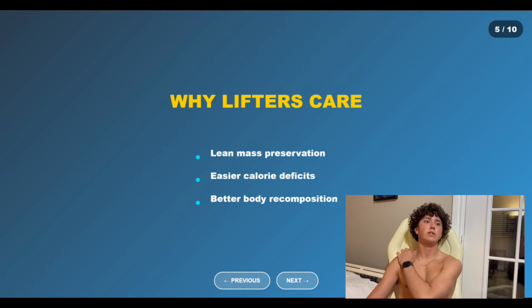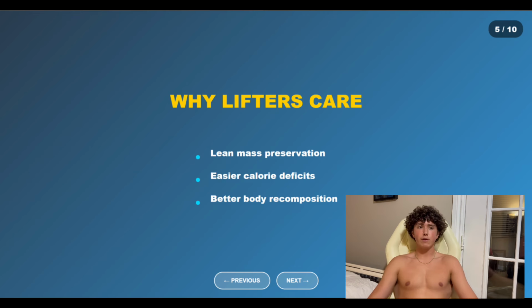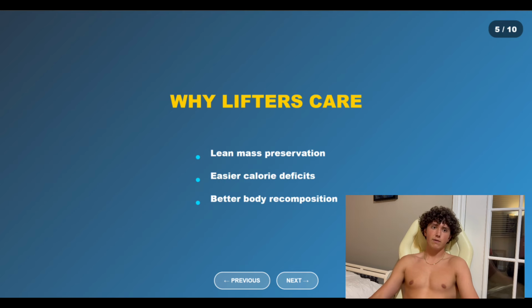This means easier adherence to caloric deficits, which torch your stubborn fat and retain your muscle mass. So you pair this drug with a high protein diet and occasional lifting, you could get shredded and built faster than ever. So this is the dosing guide right here.